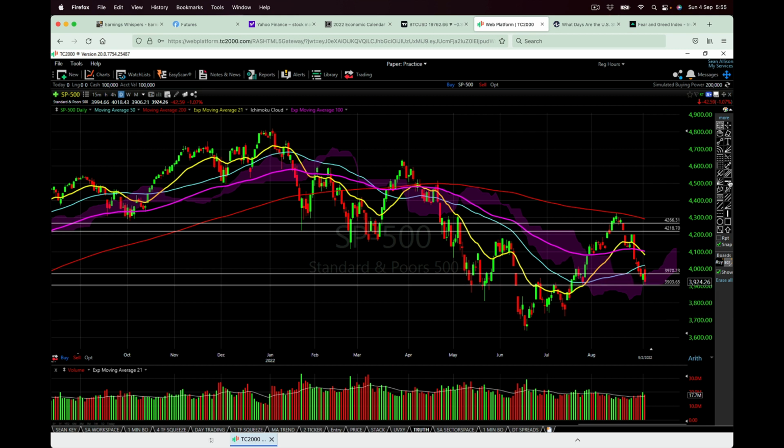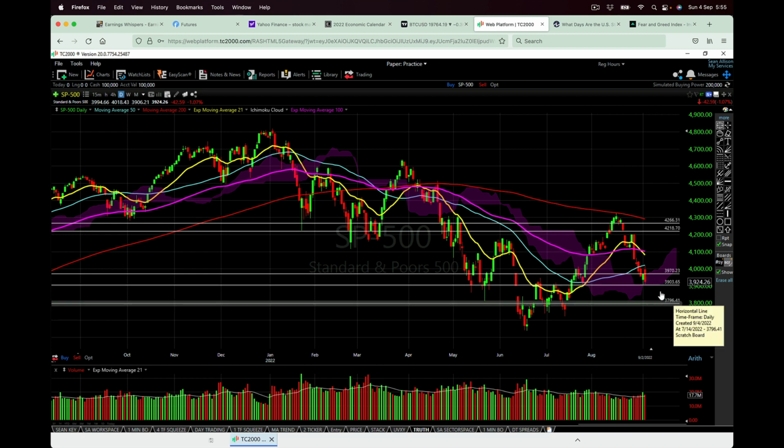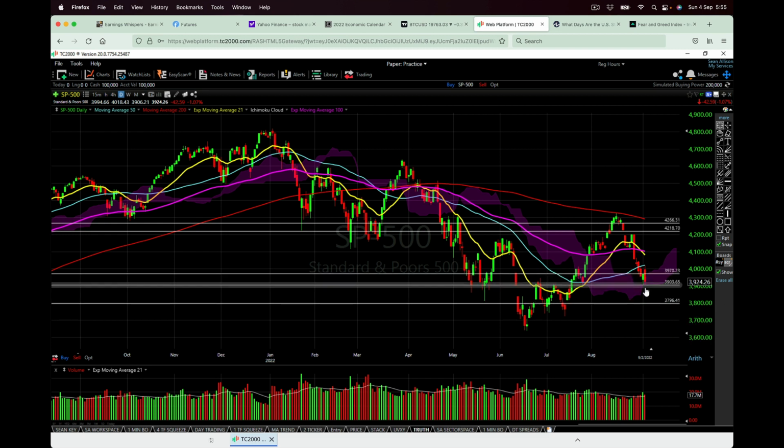Now, we have a gap to fill down here as well. Okay, a gap to fill down there at 3796. So we could break this to the downside and move down to this gap pretty easily. But where we are right now is a very important level. Number one, it's the opening range, 3903, critical level to watch this week.